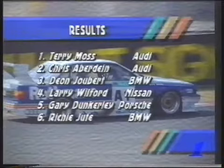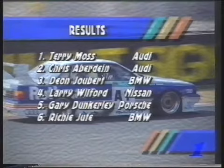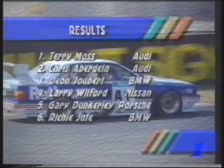As the checkered flag fell, Moss was still out in front in the Rothmans car. Dion Joubert took third spot ahead of Larry Wilford and Gary Dunkley, with Richie Jute a creditable sixth.